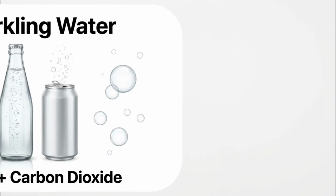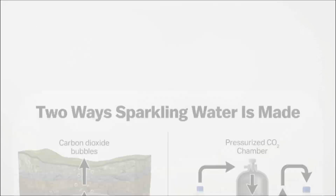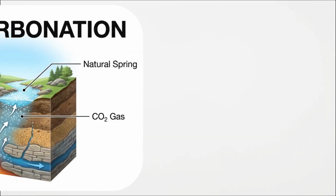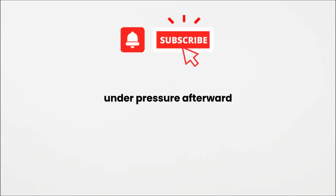Sparkling water. The bubbly one. LaCroix, Perrier, Poppy, your local seltzer, you already know her. Where it's from, sometimes it's naturally carbonated mineral water from a spring where carbon dioxide occurs underground and bubbles up with the water itself. That's the fancy European stuff. But most sparkling water on shelves is just regular filtered water with CO2 pumped into it under pressure afterward. Same base water, added fizz.